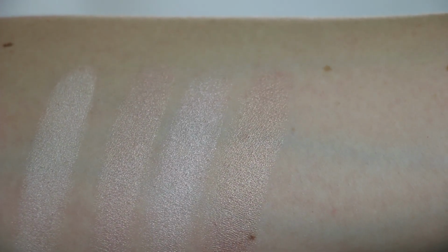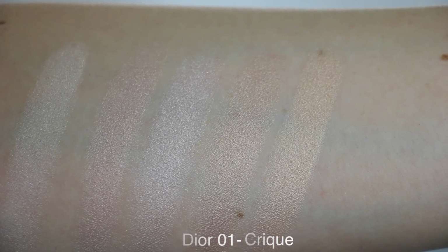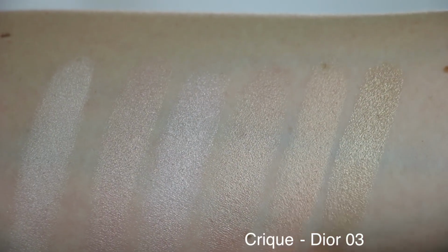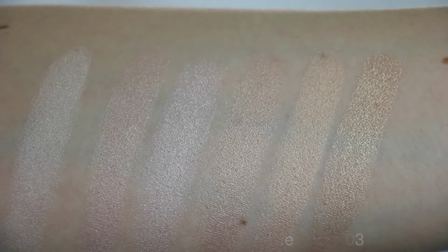I would even say that my Dior luminizer in shade 1 is a closer match to Criquet in this palette. But you can see that Criquet is just a little bit more golden. And lastly, my Dior Luminizer in shade 03 is much more golden than the NARS highlighter in Criquet. Seeing them side by side really brings out the peach in this NARS highlighter.